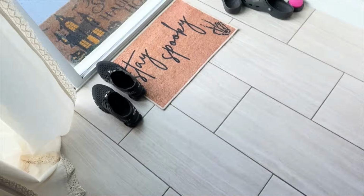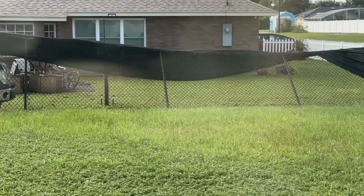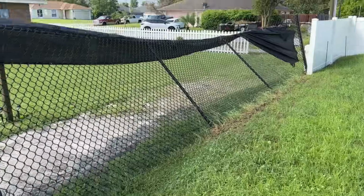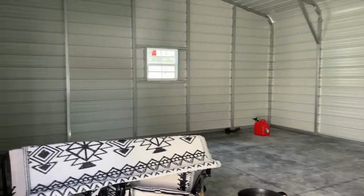It's the next day. Garage is here. That's great. Oh, fence is knocked down. That's not good. It was a windy night. The fence back here didn't survive. Garage held up great. Really not a whole lot of water or anything in here either.